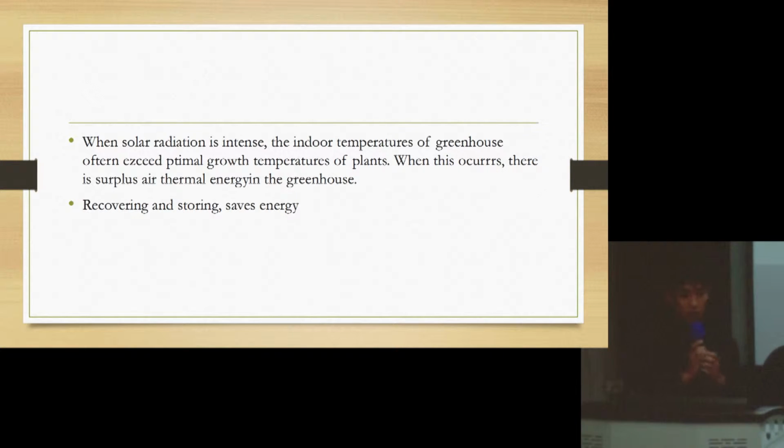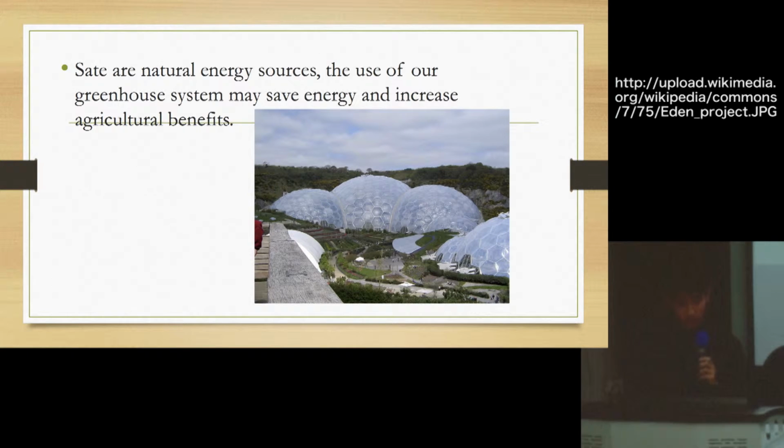And what if the solar is very intense? The indoor temperature of the greenhouse rises. If it's over, we can save the energy for night or for day. These energies are very important because in the future we need food, so we need to use greenhouses and these energies to increase agricultural benefit. Thank you.